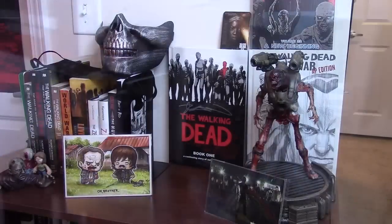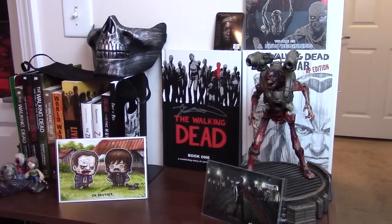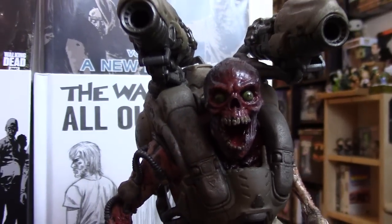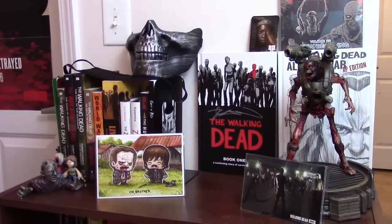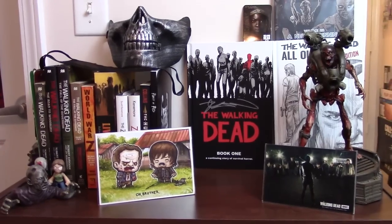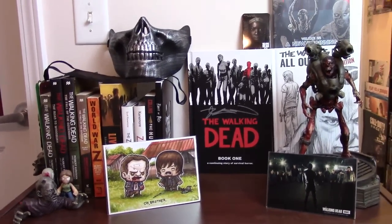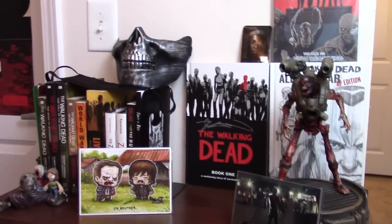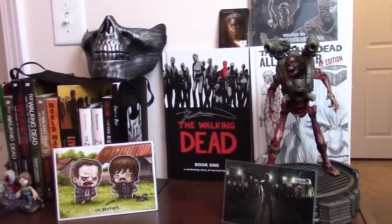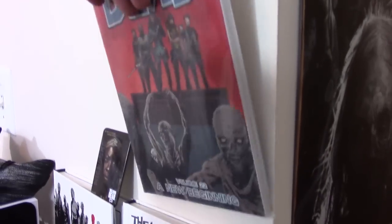I got a little bookshelf off to the side here. The Doom figure. That thing is friggin' epic. Got it for $30 off eBay, $32. I'm sorry, Amazon. Just watch the price. I got that, the game, everything, $32. Some zombie books with some Walking Dead books. Really cool signed book 1 by Robert Kirkman. Awesome sketchbook. This thing came from the UK. I love this.